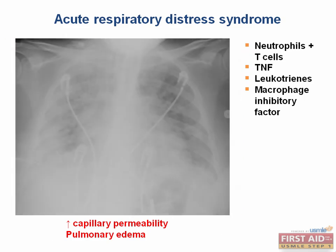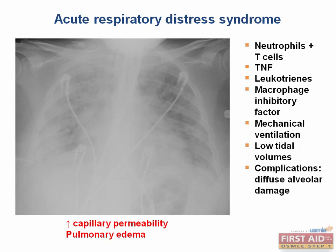On chest X-ray, you see diffuse bilateral infiltrates as seen in this intubated 21-year-old patient with a history of aspiration pneumonia. Management of ARDS has gotten better, but it's still a deadly condition. Mortality rates used to be as high as 70%, but have now dropped to the 30s. Patients typically require mechanical ventilation over a long period of time with low tidal volumes and high positive end expiratory pressure. However, during the course of treatment, oxygen radicals from high FiO2 levels can cause what's called diffuse alveolar damage.